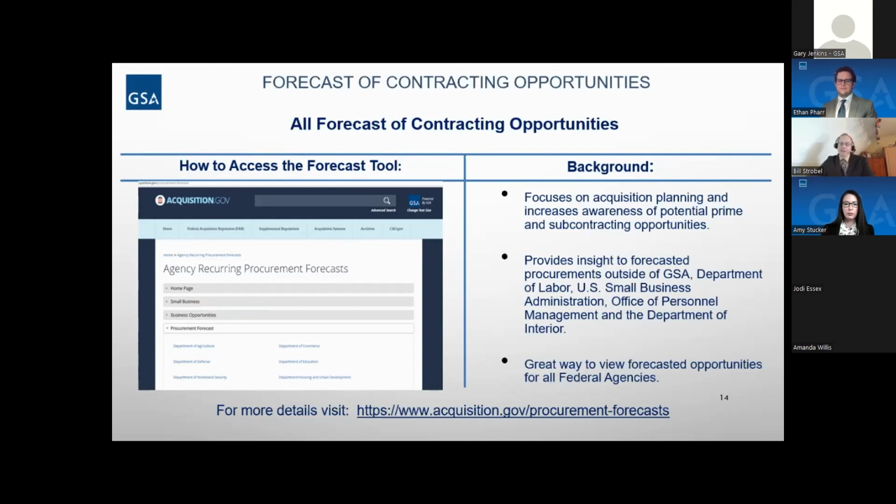Remember, information exchanges are different depending on the different times of the market research phase. Information exchanges are of course formalized once the solicitation is posted, and at that point, the acquisition strategy is finalized, so it's likely not to deviate. So ensure that you're reaching out in the market research phase as opposed to once the solicitation is posted. These forecasting sites are designed to help you get in front of opportunities in the market research phase as opposed to the actual solicitation phase.